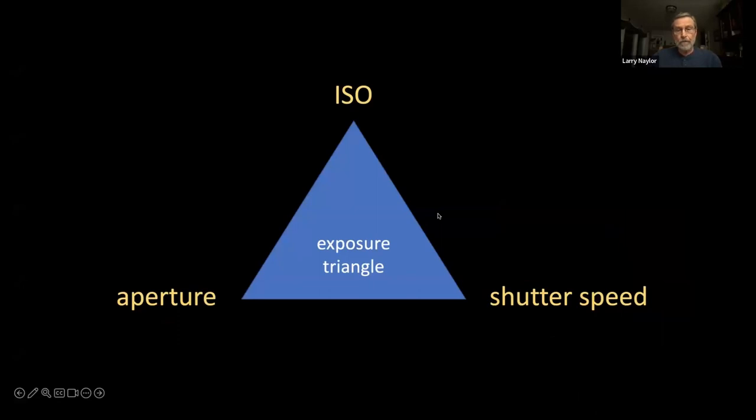A little bit about photography in general. Photography consists of what we call an exposure triangle, and that consists of ISO, aperture, and shutter speed. All photographs depend on the exposure triangle to get a good image.